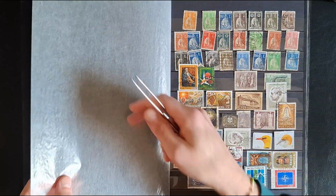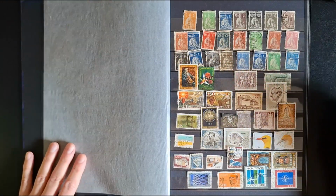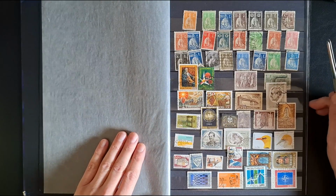These interleaves are not yellow, so the book from the inside is better. The book on the outside from Czechoslovakia, the previous video, that one was better, but inside it wasn't. This is Portugal, a country I don't collect, but yeah, I got the stamps. Could I say no? I couldn't say no. Maybe I should have said no.